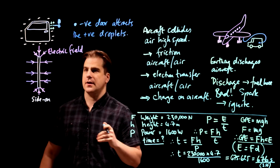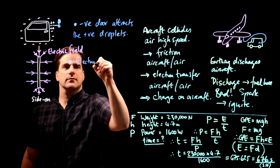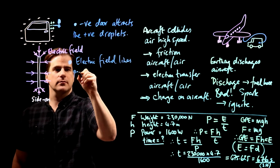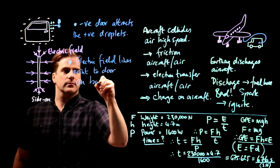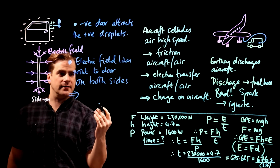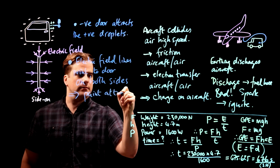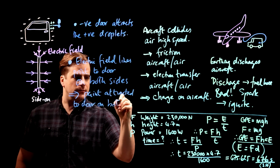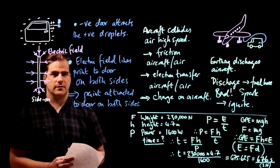So, say that the electric field lines point towards the door on both sides of the door. Okay, therefore the paint is attracted to the door on both sides. Okay, and that will get you your 2 marks.